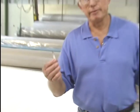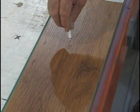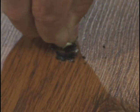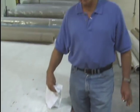Franklin offers premium laminate flooring that has all the beauty of hardwood, but remains unmarred much longer. I have in my hand a cigarette. I'm going to put this cigarette out on the flooring to show you how resilient it really is. Looks like new.